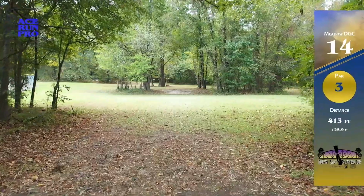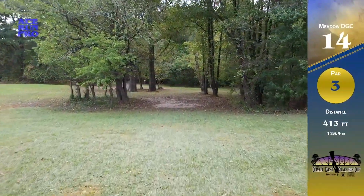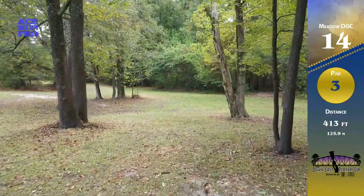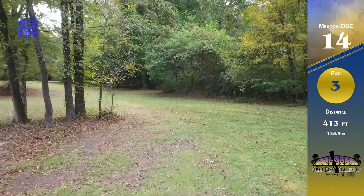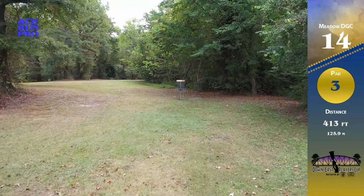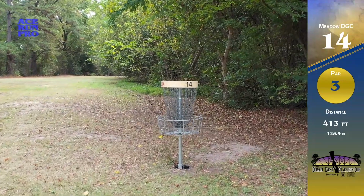Come up to hole 14, a par 3 and a difficult one at that, at 413 feet. You can either go forehand gap on the left-hand side, and most people are going to take this straight gap here with anything that you can push about 350 to get past this tree and finish left. Again, this is a tough one. You'll see a lot of this kind of fade out right into that tree line. So initially, you just want to stay clean off the tee. Even a mid-range will work, and just give yourself a putter up shot to try to take this 3.